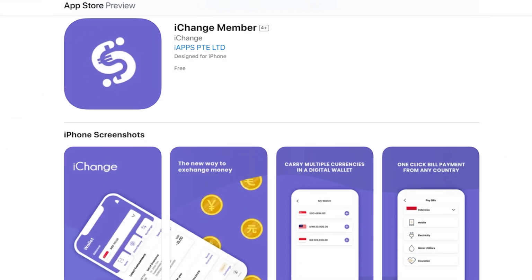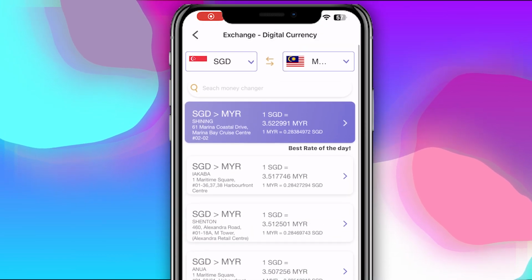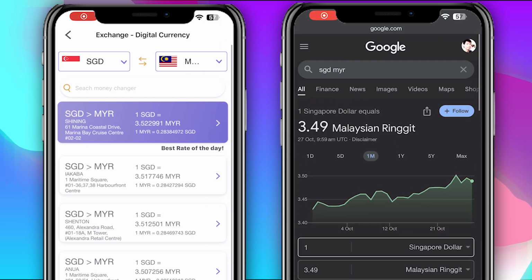iChange is the latest multi-currency wallet in town. And here's the crazy part. Not only are their rates better than any of the multi-currency wallets that we have seen so far, in fact, their rates are even better than the rates that we see on Google.